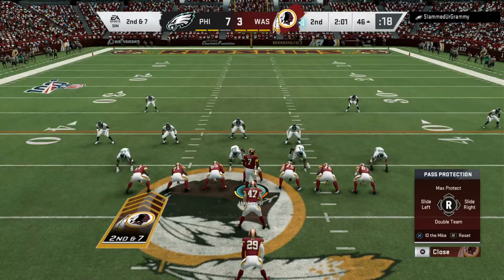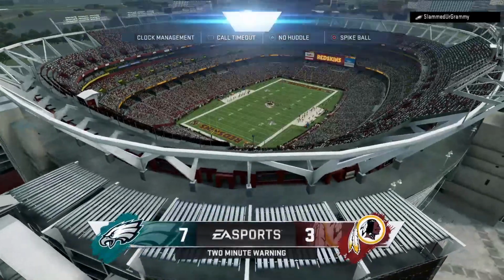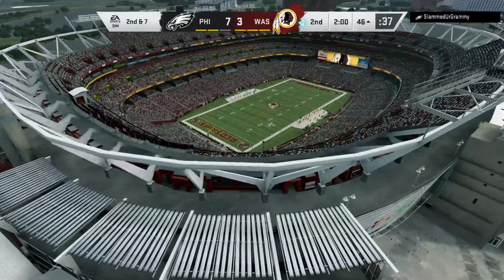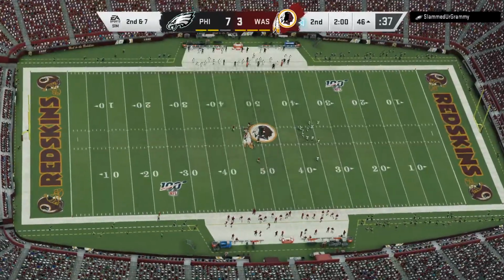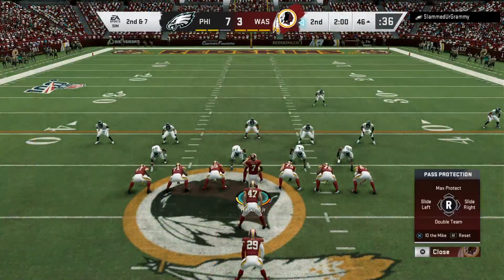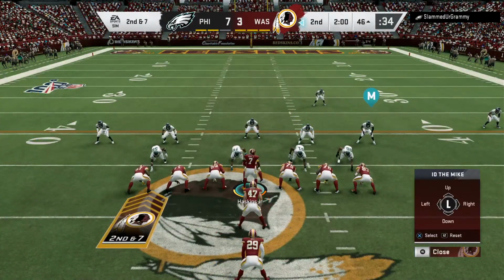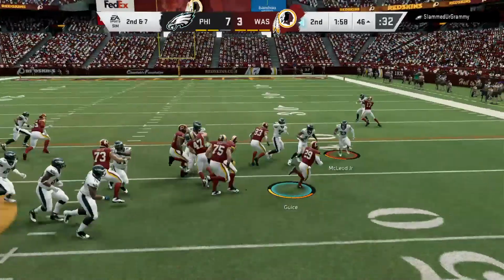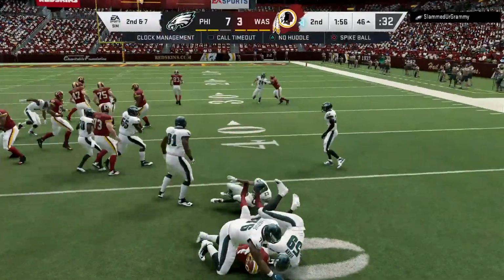Now here's 2nd and 7. 2 minutes to play in this first half. 7-3, our score. And we'll remind you that coming up at halftime, we'll join Jonathan Coachman and the gang in Orlando. Coach will have stats and scores from the early games going on here around the NFL.